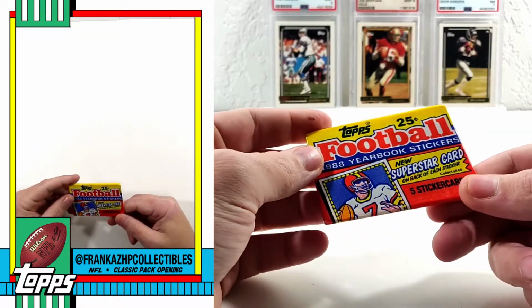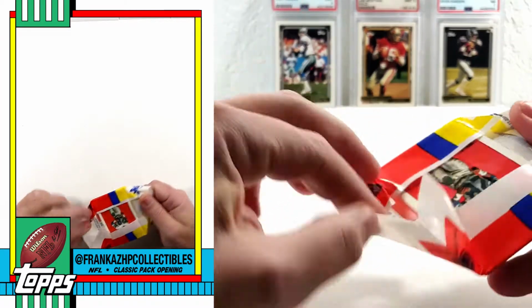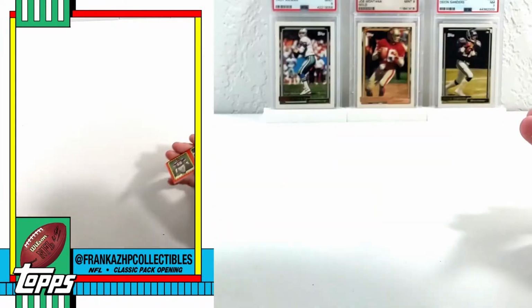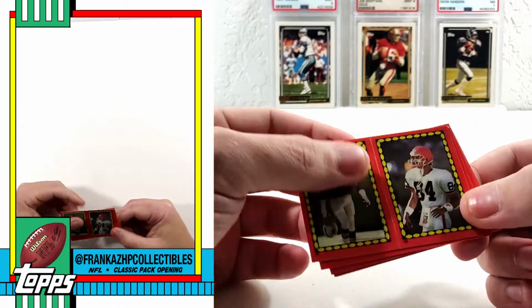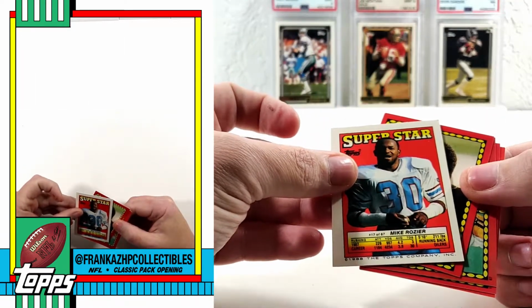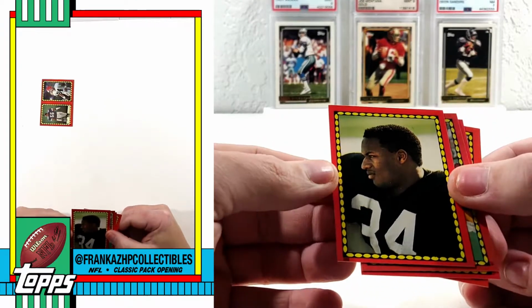1988 yearbook stickers. I've opened one pack of these previously, and in some cases I didn't know who everybody was because it doesn't tell you who everybody is, at least on one side. Let's see, looks like Webster Slaughter on the right, I don't know, on the left. Other side, Mike Rozier, Heisman Trophy winner. Look at that, Bo Jackson rookie, you guys, from 88 yearbook stickers.